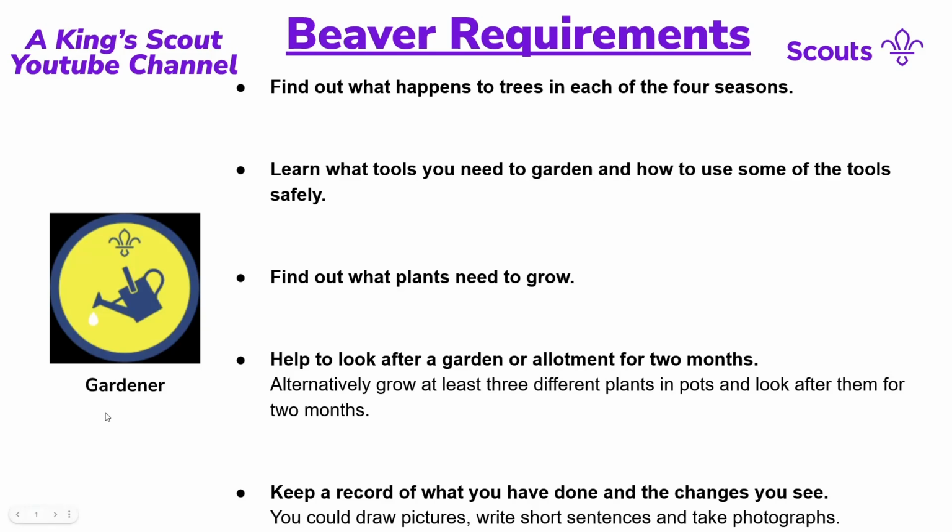the Beavers version is a little bit more to do with safety and tools, as well as actually taking the time, for an extended period, helping to grow a garden or allotment and various things such as that. So this isn't a badge you can do in one night, officially at least. It's something that has to be done over a period of time.